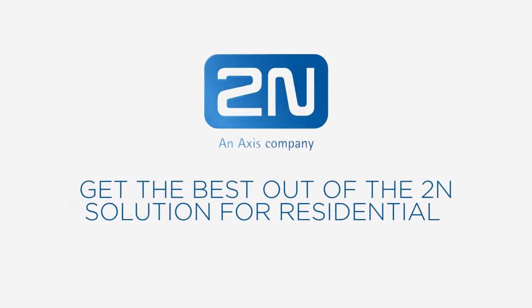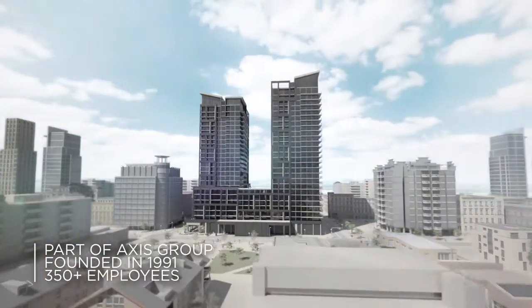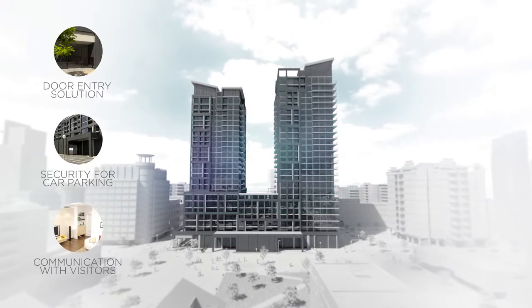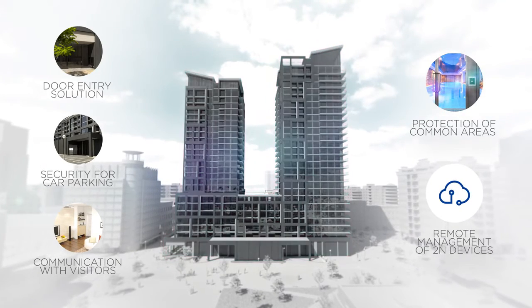Get the best out of the 2N solution for residential. 2N is the only company that offers comprehensive solutions that cover security for main entrances, access control for garages, communication with visitors, security for common spaces and buildings, remote configuration of all installed products.